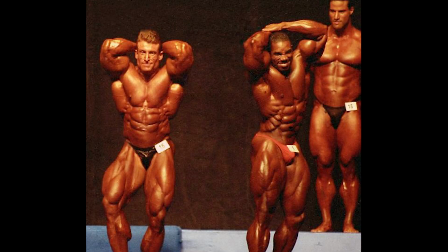The ab and thigh is a really good pose for both of them, however, they do both have some minor flaws.